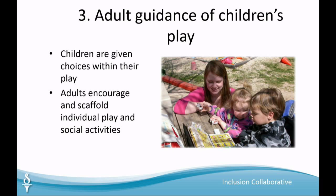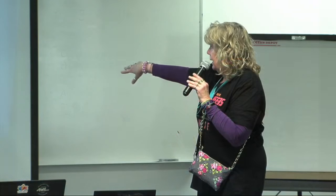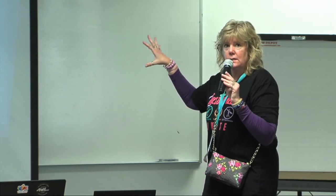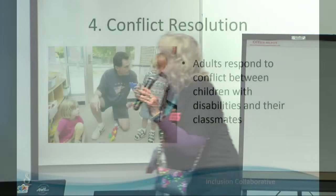That's a big one. And you can see this little guy. He's got his little friend next to him, and they're doing their thing there. And that adult is helping to support and make that happen. But these are the kind of things that this item will measure to make sure that you're getting kids to interact with each other. Okay? And I have some video samples to show you.